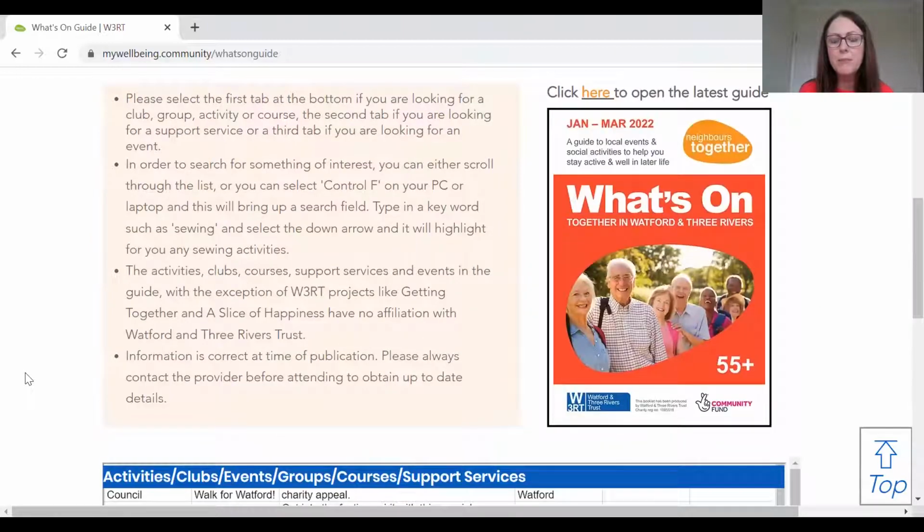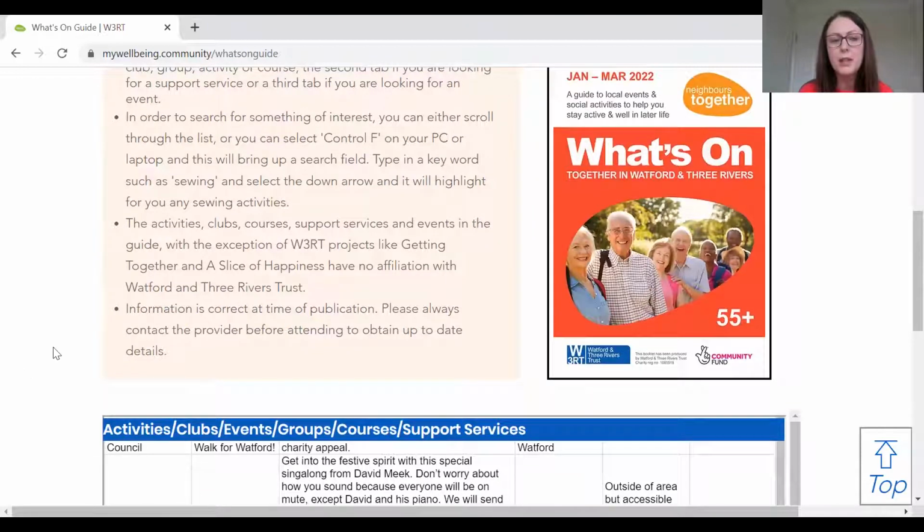Now, we say with both of our printed guide and also our table here, particularly with potentially COVID restrictions changing or people having to isolate, we please always recommend that you contact the provider of each activity before attending. So we provide the information of the provider against each activity, so you can get in touch with them first, just to make sure that they are running, make sure there are not any changes, and just to check that they are still welcoming new members to their group.